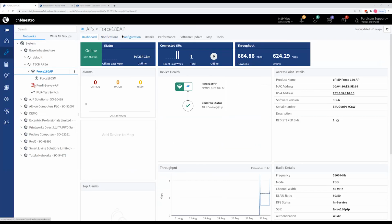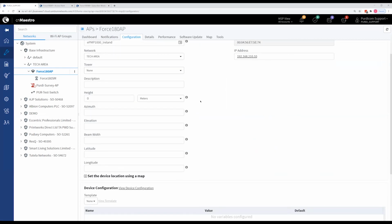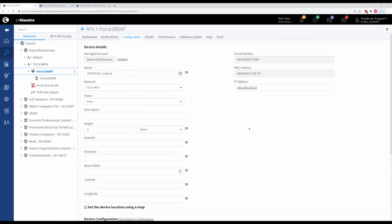However, if you're deploying a lot of devices, how I would usually do it is I'd onboard all the devices onto CM Maestro, configure one, and then you can take a config backup, save it as a template in CM Maestro, and then you can essentially set that out to the rest of the devices in your CM Maestro. So then it can be a little bit quicker than having to individually configure each radio. So I do like to do that a fair bit when I'm deploying a lot.